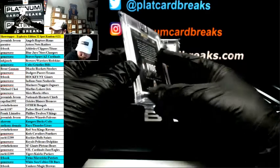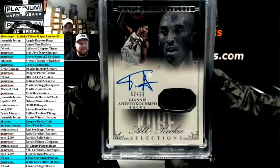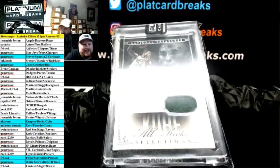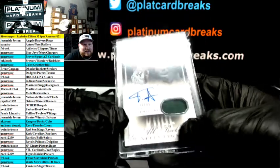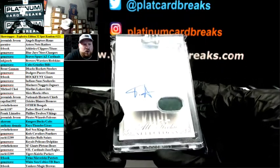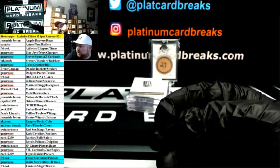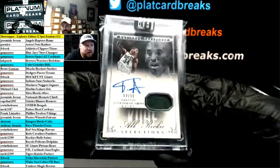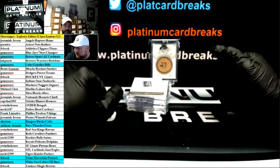41 of 50. So 2013-14 National Treasures, the Greek Freak. That's rookie. 13-14's rookie year. Yep. Giannis. All rookie selection. Oh wait, excuse me. Why does it say Kobe? It's all Kobe. The all Kobe team. Gotcha. I forgot. Oh, Kobe's all rookie selections. Yeah, they have an all Kobe subset. Nice. Giannis rookie jersey autograph. That's sick.